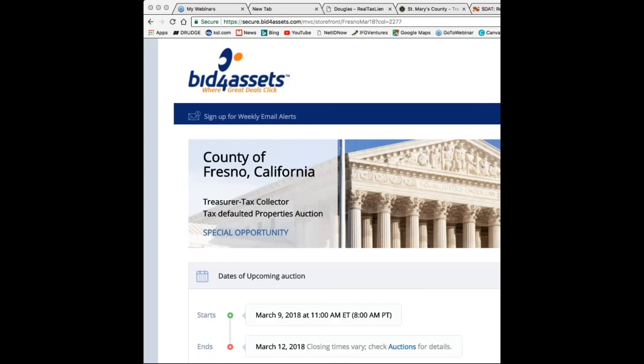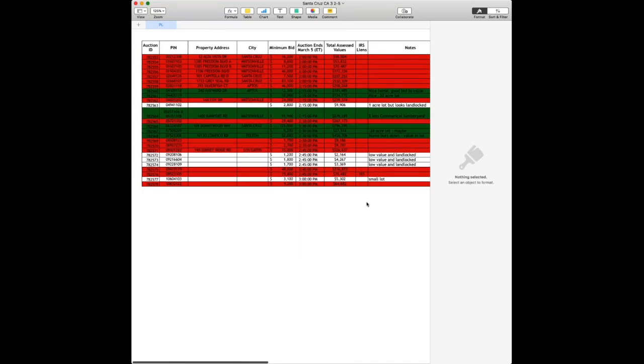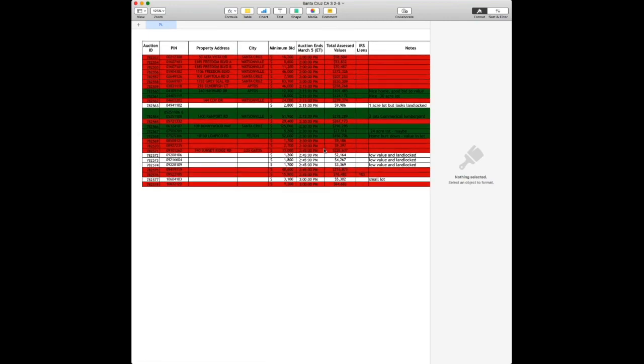Essentially, what we did is we downloaded the Excel list, and the properties in red are ones that have been redeemed. The properties in green are ones that we're interested in, and the whites are ones that we're not interested in. It probably took me about 15 or 20 minutes to go through the electronic list and determine which ones we liked, which ones we didn't.